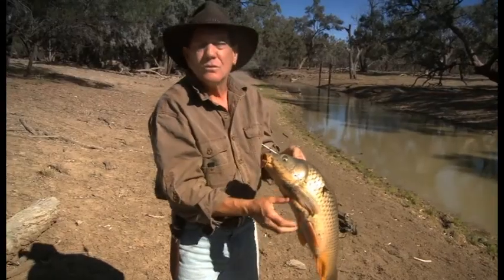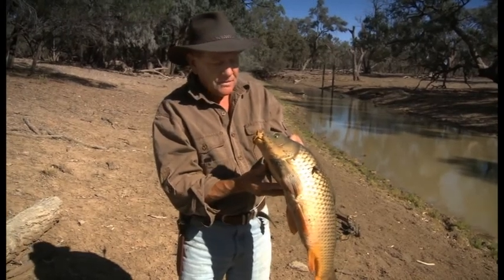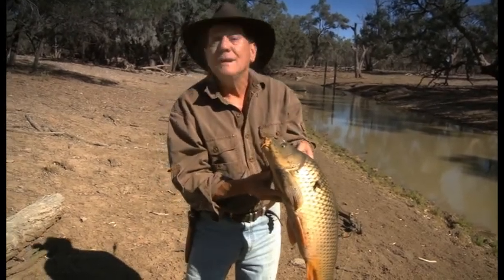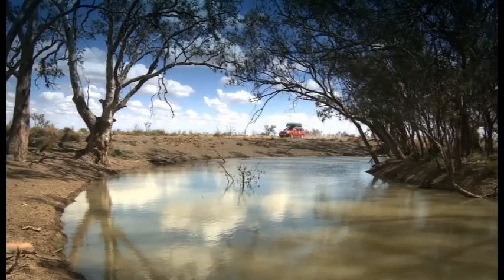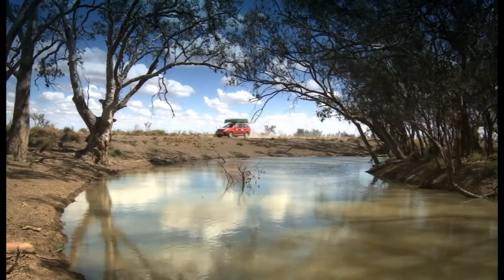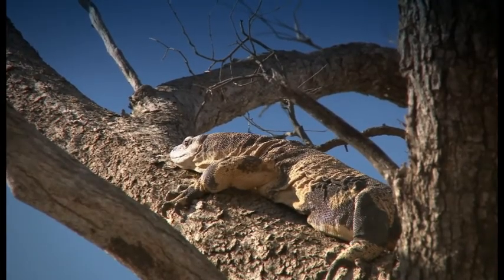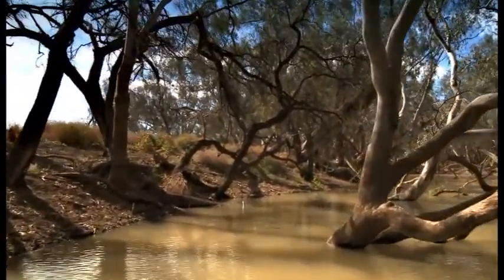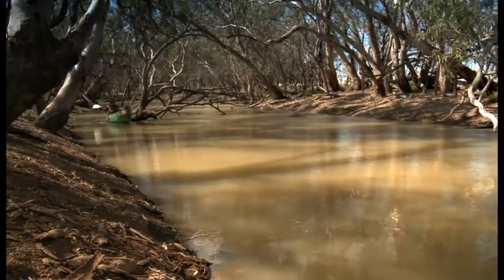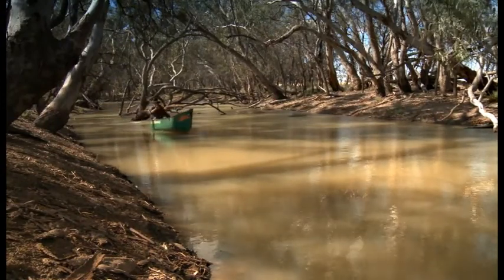These animals have caused huge problems in the outback. They're an absolute dreadful pest. The only thing they're good for is fertiliser. And that's about all. Canoeing allows me to search the riverbanks for yet another animal encounter.